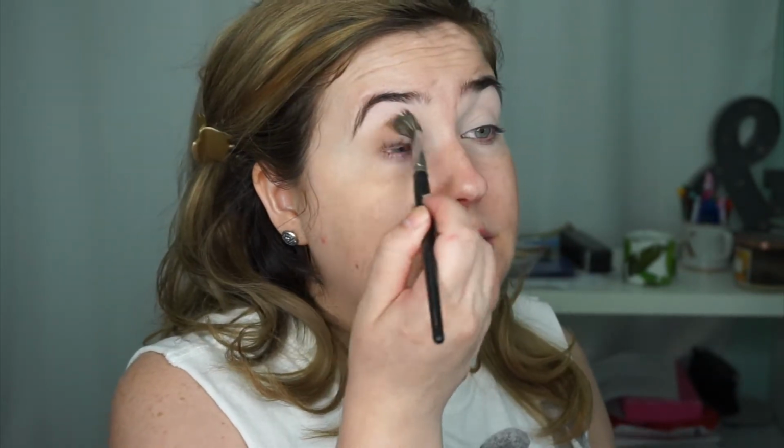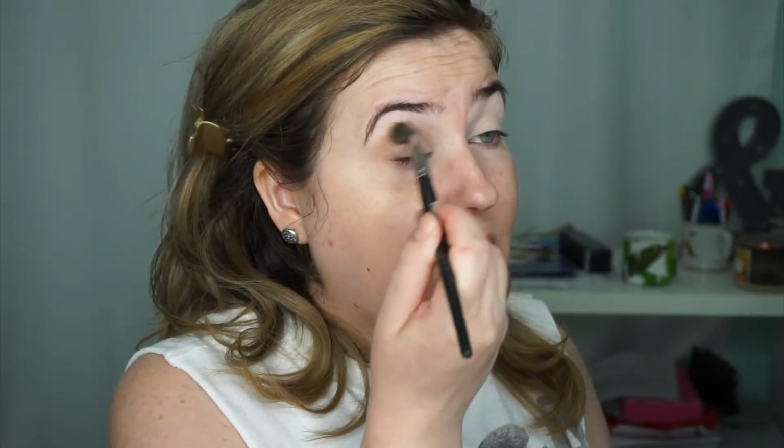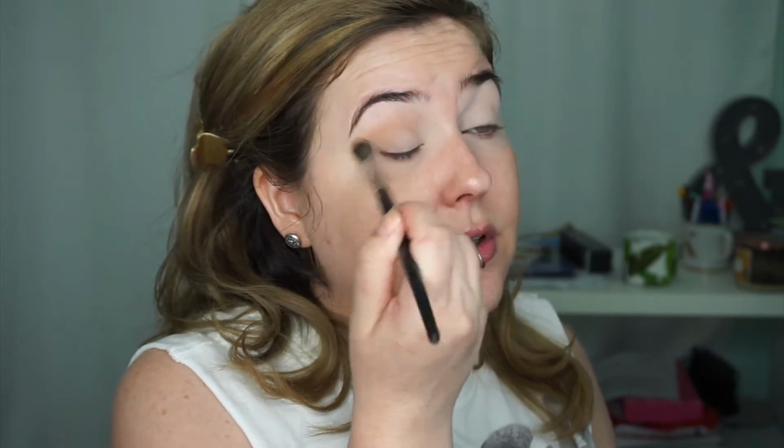I might need to stay. I find that with, oh no, there it is. It's building up now. And maybe it just had a layer on top. It's actually blending out pretty nice.